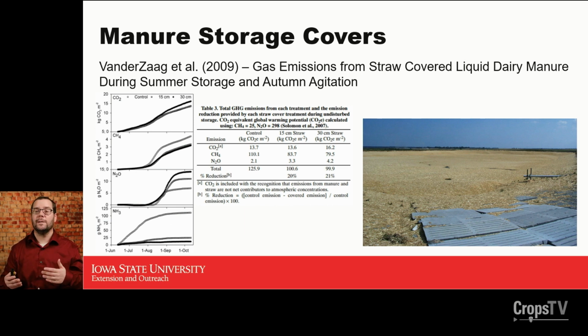For years, we've seen people put different types of impermeable materials on their storage as a cover. The most popular one, at least here in Iowa and generally around the Midwest, has been to chop and blow corn stover on top of the manure. It is pretty effective at both reducing ammonia emissions and at reducing some of those methane emissions as well. We might see something like a 35% reduction in methane emissions from doing that. It is effective as long as that corn is still floating on top of the surface.